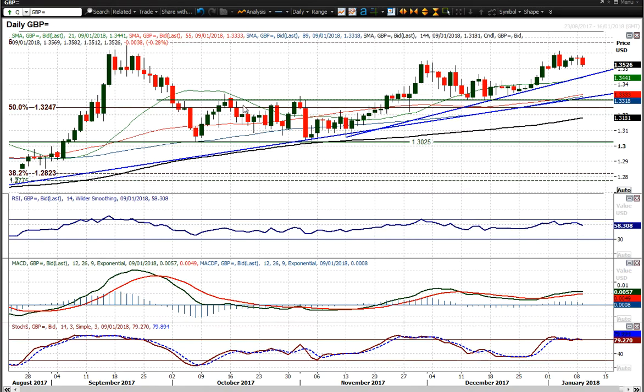Looking at cable, which has just dropped away again. It's been outperforming the euro. The equivalent support on the euro at 120 was broken, but that 135 level that the market held throughout last week remains intact on cable. But just early doors today, we've seen a bit of a drop back, about 40 pips, as the market has shied away from 35.85 as your initial resistance.